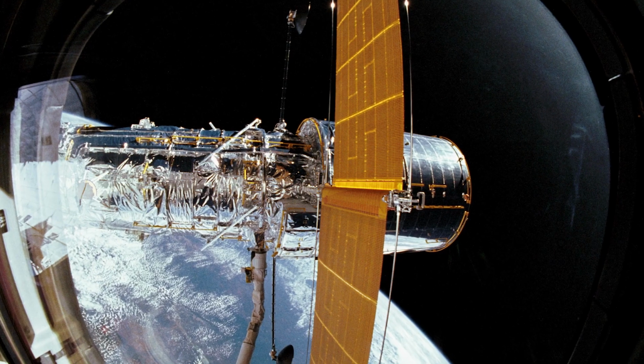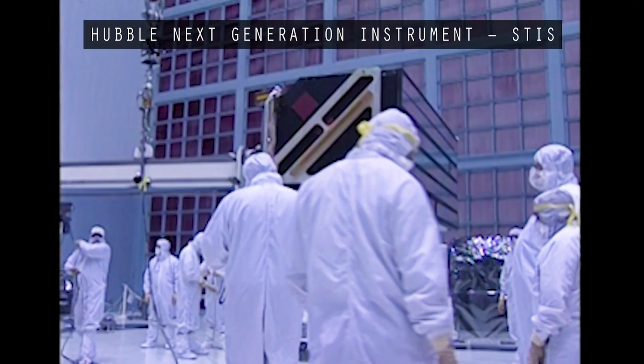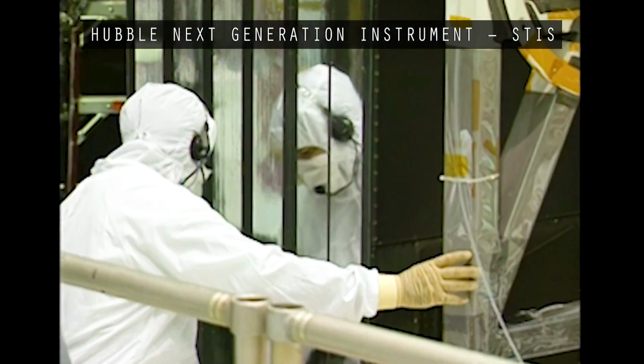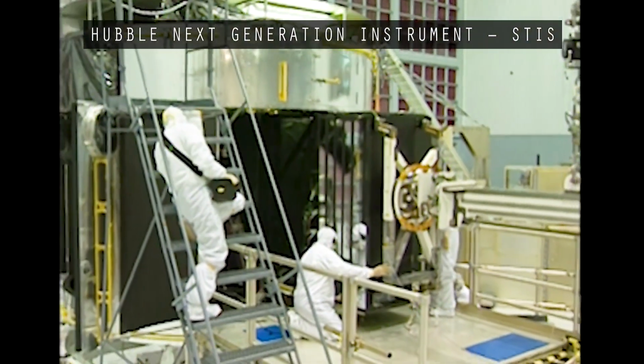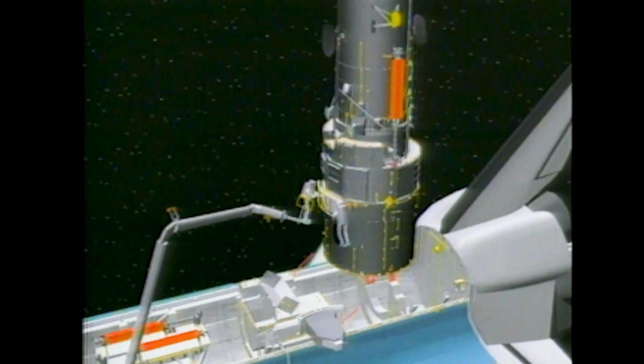And the first goal was we were going to fix Hubble. The second goal was very important to the scientific community. We weren't going to take any money from the next generation instrument development to solve the problem up front. We wanted to allow that to proceed. And then the third thing was we were going to ensure we did all the maintenance to extend the life that we would have normally done.